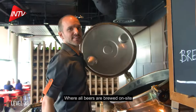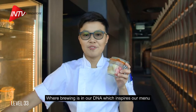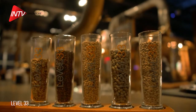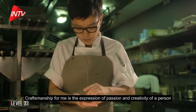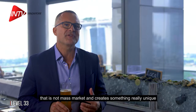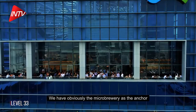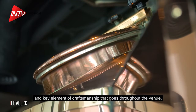Welcome to Level 33, the world's highest urban microbrewery, where all beers are brewed on site, where brewing is in our DNA, which inspires our menu, and where people feel at home, even though they're away from home. Craftsmanship is for me the expression of the passion and creativity of a person that is not mass market and creates something really unique. We have obviously the microbrewery as the anchor and key element of craftsmanship that goes throughout the venue.